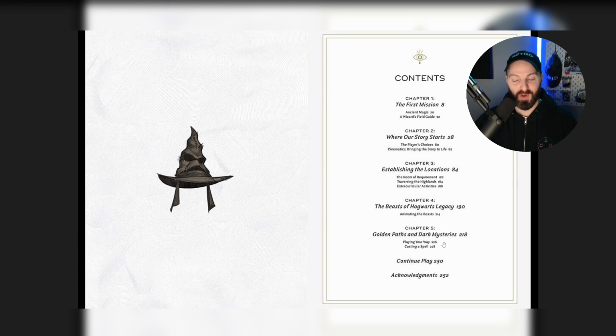And then a really interesting one, Playing Your Way, page 226. Again, kind of playing up that idea of choice and you being the witch or wizard you want to be. Casting a Spell on page 228, and then on page 250, Continue Play. So, obviously we already have the game in our hands at this point, and of course we know there's going to be something for you to explore and do after the fact, but it looks like these pages here could be a preview of whatever that may be.